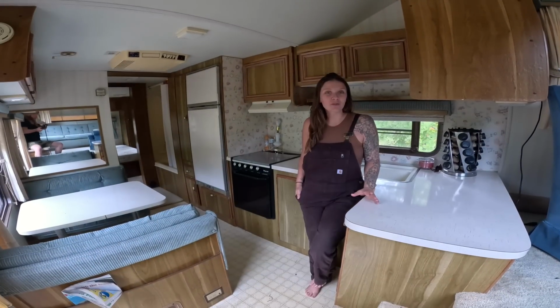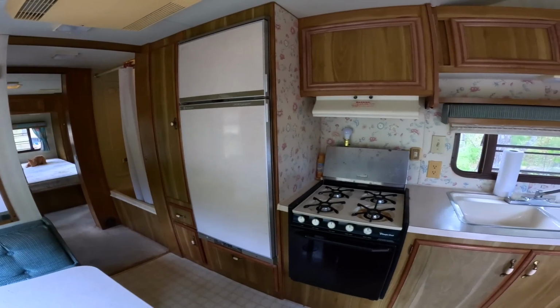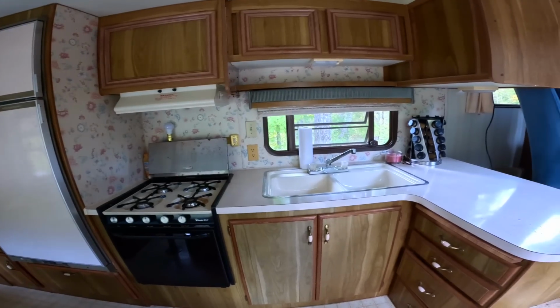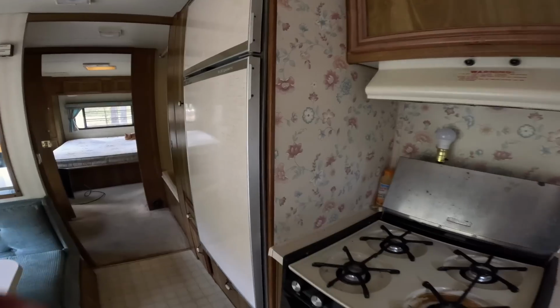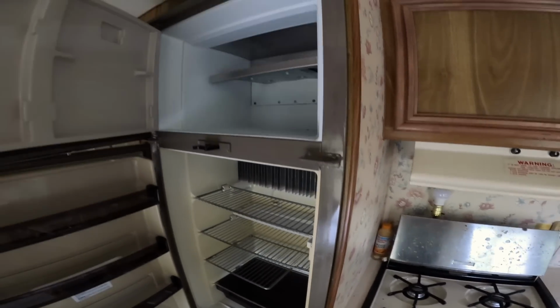So when we started the search for campers, something we really wanted was a nice big kitchen. Again, last 3 years we have not had that, so having some space to cook and can and prep our food is going to be huge. So we loved how this kind of wrapped into the L sink here. The oven is actually a little bit bigger. It's about an apartment size oven and fridge, which is really nice.